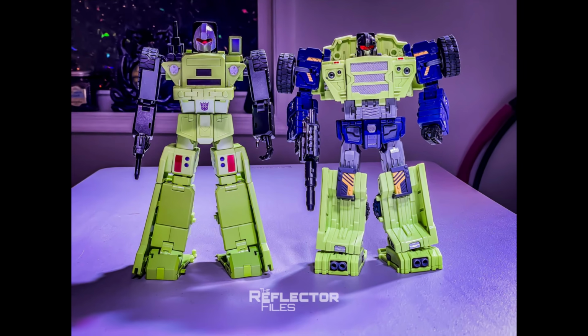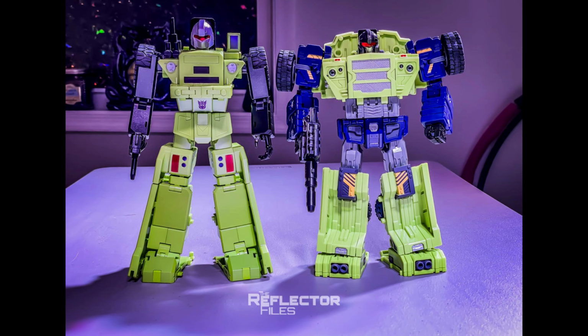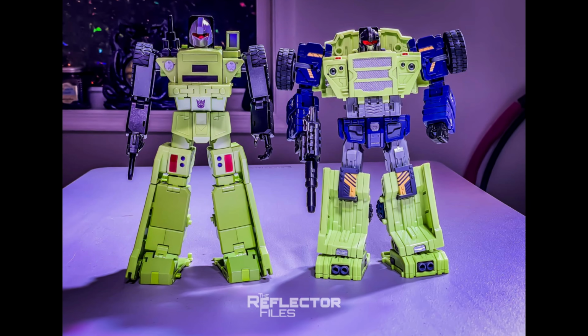Sticking with Constructicons and Devastators, this is the X-Transbots Long Haul, and this one is next to the Toy World. Now, you could tell it's much different aesthetic going on, but the reflector files, I mean, he spent an hour and a half disassembling his Constructicon and then transforming it into this for a picture, and then probably all that to put it back too. And so why not get this out there and show the difference?